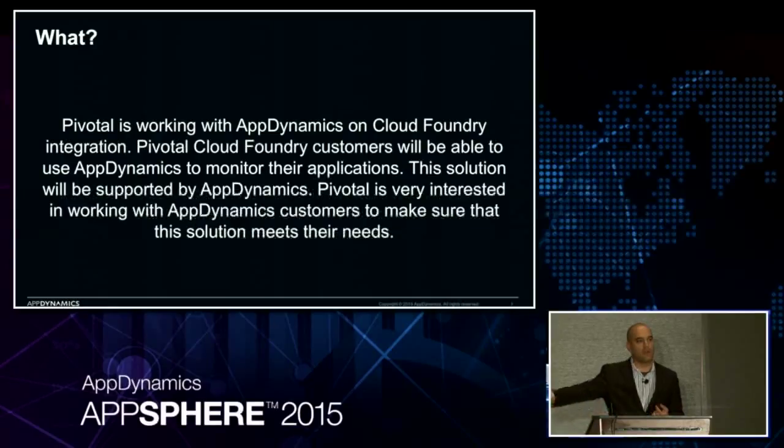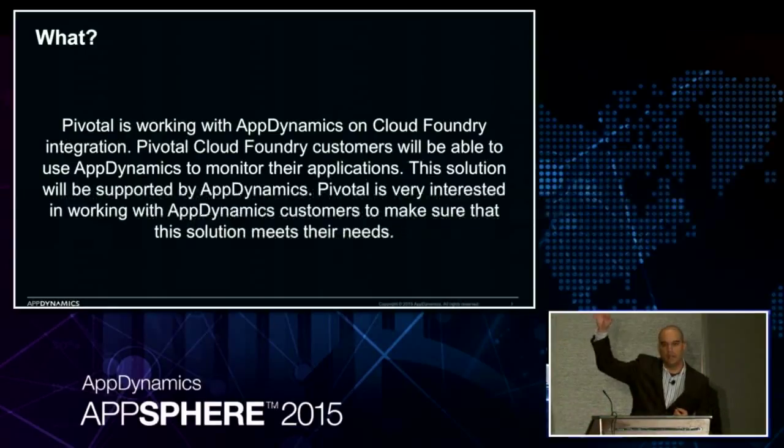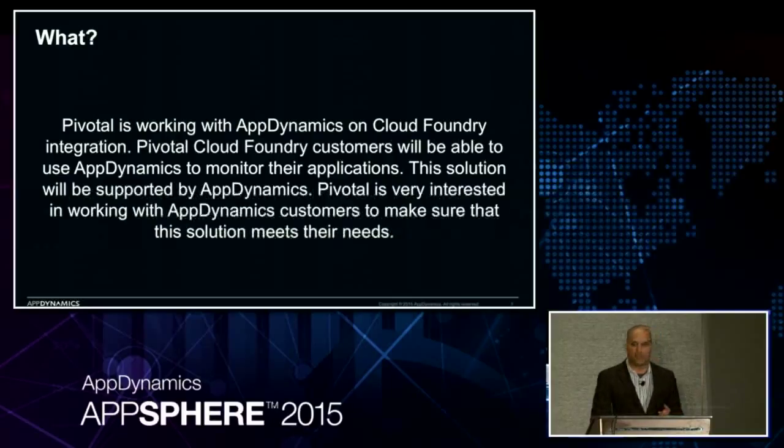Anybody in the audience running Cloud Foundry? Just raise your hand. Running AppDynamics? Running both? Okay, we're going to come talk to you guys, to really find out how you're using the solution, what more you would like out of it, what's critical to you, what's information versus intelligence and whatnot.